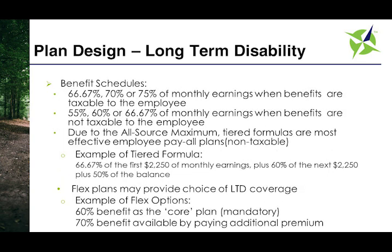The replacement level of disability is a predetermined schedule, which can range from 60% up to 75% depending on the taxability of the payout. For taxable plans, you typically see a 67 to 75% replacement, whereas non-taxable plans are 60 to 67% replacement. What's important to note, though, is the maximum replacement is limited by the all-source maximum, which is why most non-taxable plans should use a tiered formula to ride the 85% net income restriction. And we'll talk a little bit more about that later.